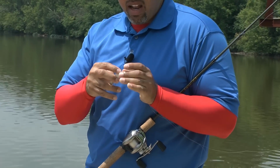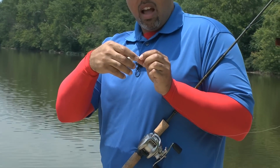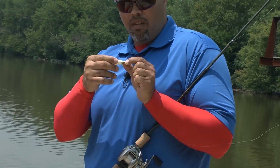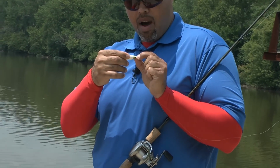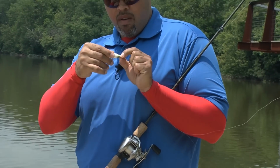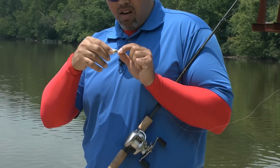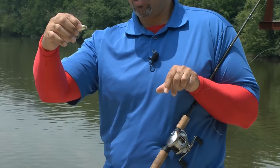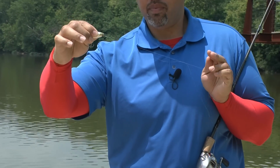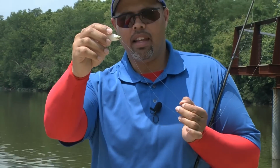And as you're working that knot down to where the eyelet is, you want to get it tight. Not really tight around the eyelet, just loose. And then take your fingernail and pop that knot off of the eyelet. When you pop that knot off of the eyelet, you'll have just a little bit of space, a little loop right at the eyelet.